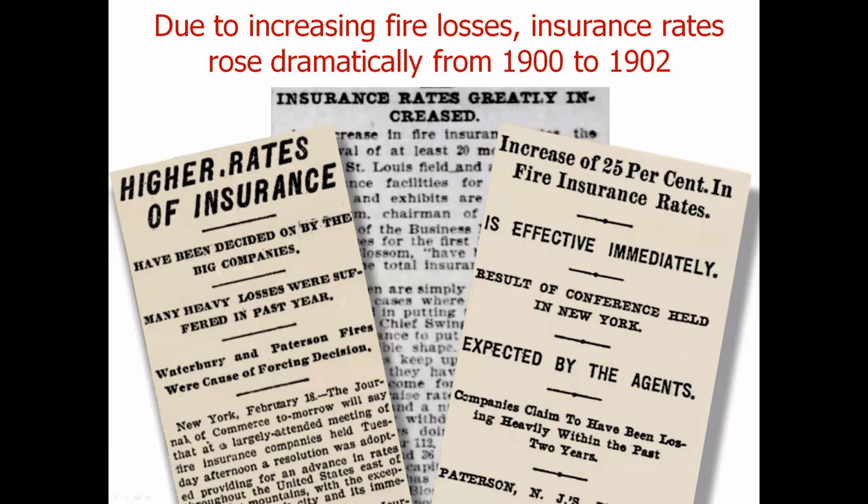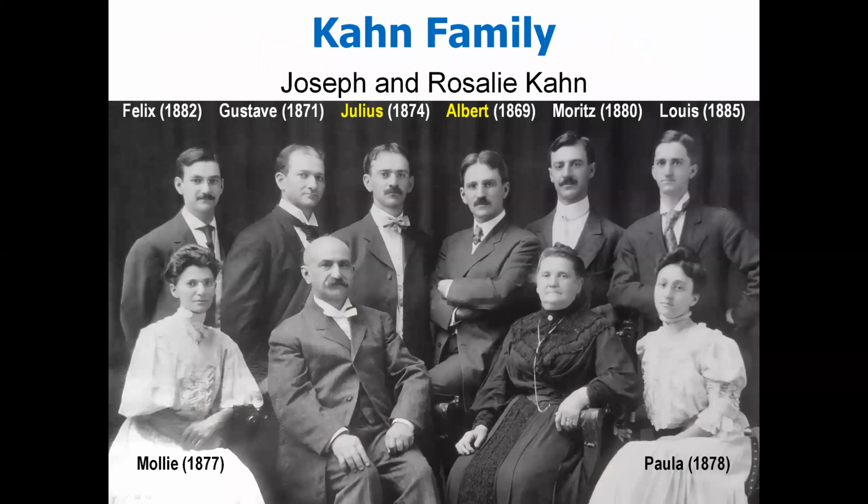As a result of the increasing location of factories in the cities, the increasing number of fires, the larger size of the buildings, making it more difficult to fight the fires, insurance companies were being dramatically damaged. Many of them actually just simply went out of business, went bankrupt, or refused to write fire insurance policies. And at one point, I think around 1901 or 2, they raised the price effective immediately of all insurance policies on commercial and industrial buildings by 25%.